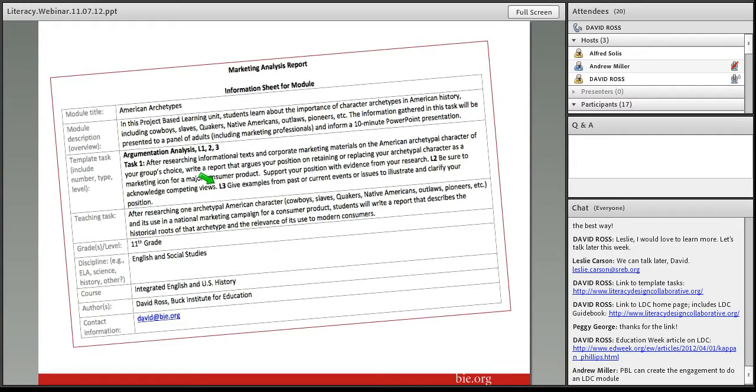What L3 means is that as you design these literacy tasks, you can choose from 3 different levels. Level 1 is the lowest in terms of sophistication, though it still hits the standards. Level 2 is the middle ground, of course, and level 3 is the highest. So you can vary the products and the rigor, the sophistication of the product. If you have English language learners, or students in primary grades or K-3, you can finely tune the level of the LDC modules that you're designing.